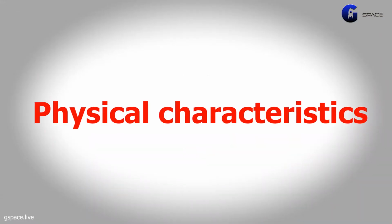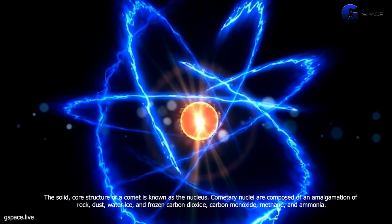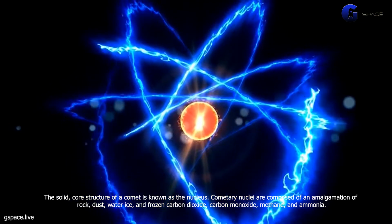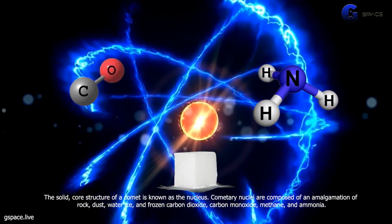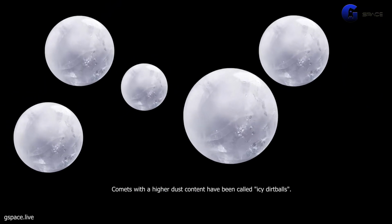Physical characteristics. Nucleus. The solid, core structure of a comet is known as the nucleus. Cometary nuclei are composed of an amalgamation of rock, dust, water ice, and frozen carbon dioxide, carbon monoxide, methane, and ammonia. Comets with a higher dust content have been called icy dirtballs.